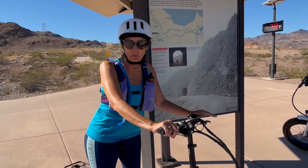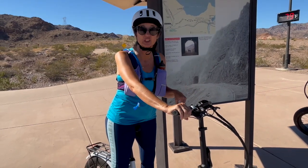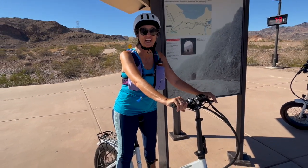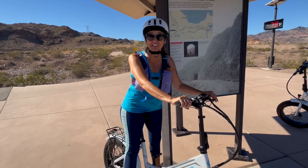We are staying at Boulder Beach Campground, which is right on the edge of Lake Mead. This is where the trail officially begins. We've come about a mile and a half from the camp, all on a paved road, as you could probably see from the couple of videos Kev took. So now we're going to do the historic railroad trail, and we're going to go through tunnels, and it's going to be cool.